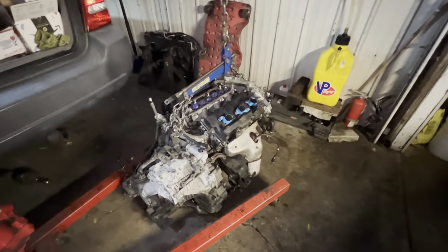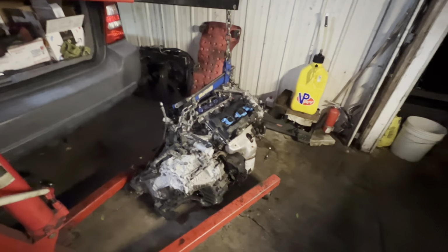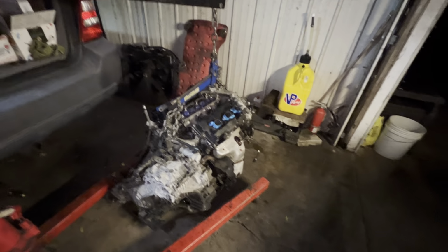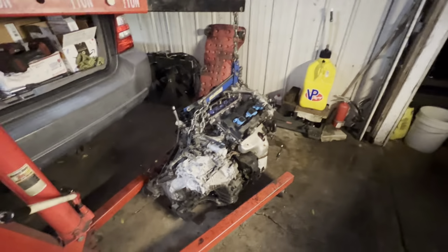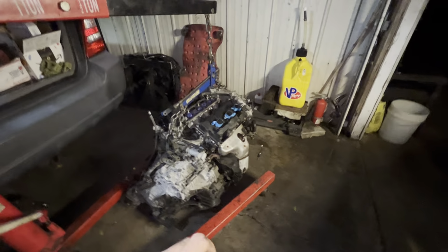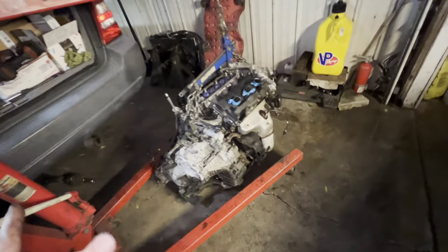Normally on these motors, I'll take them apart and I'll clean them and I'll rebuild them. This one's not worth rebuilding. This one's seen better days, and this will go straight to the scrap yard. Yeah, we'll get the transmission off. We'll clean it. We'll address any hoses that need to be addressed. We'll do the CV axle. We'll do the motor mounts. And a lot of clean and prep.